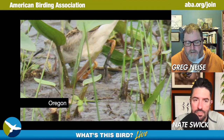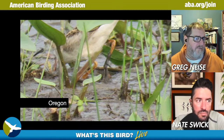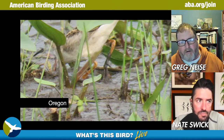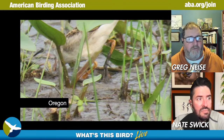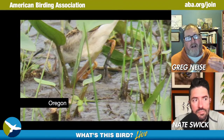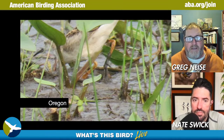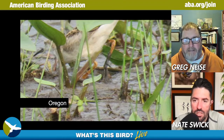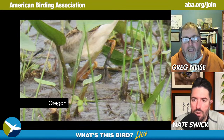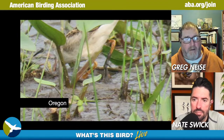And the initial idea on this bird in What's This Bird was ruff, and then somebody else suggested Wilson's phalarope. Boy, I wish the feet weren't covered in mud because if we could see those toes really well, phalaropes have unusual feet that have these little phalanges, and if we could see that, we'd know slam dunk what it was. Do you at least know the time that this bird was photographed recently? Boy, I don't know, but I believe it was May.